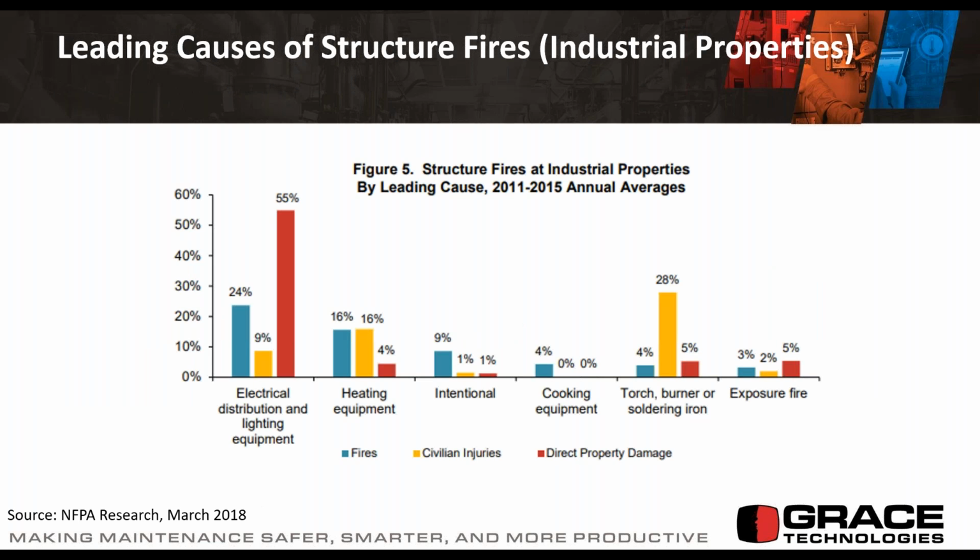Electrical distribution and lighting equipment, as you can see in the slide here, contributes about 24% of the fires, and then the 55%, which is pretty high as you look at the direct property damage. So property damage is pretty significant because of electrical distribution and lighting equipment causes of failure, structure fires that lead to these damages. Okay.